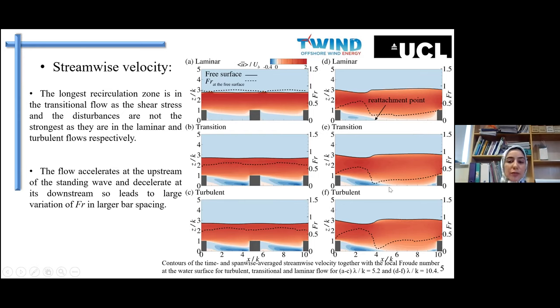The other important result we see here is that the largest extension of the recirculation zone corresponds to the transitional regime. Sorry for the siren. The reason is that in the laminar regime we have the largest stresses, which force the flow to attach to the bed sooner and push the reattachment point back toward the upstream bar. The same process happens in the turbulent flow condition, but due to another reason, the larger disturbances. These disturbances push the reattachment point back towards the bar, and so we have the largest extension of the recirculation zone in the transitional regime.